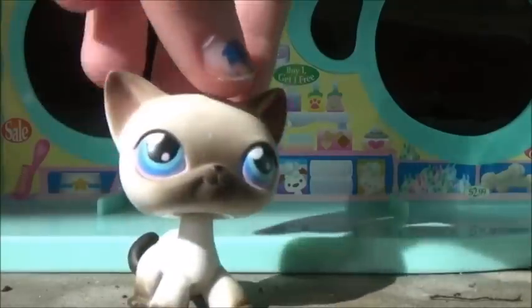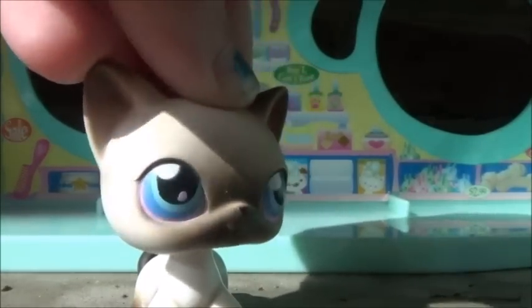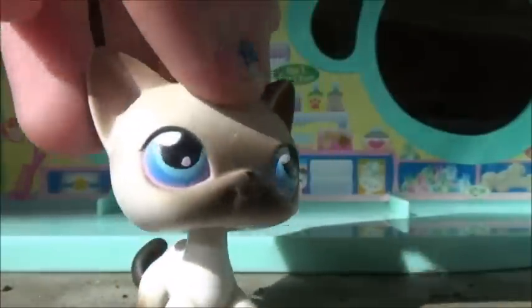Next is this short hair. It's the Siamese short hair, or some of you may know of it as Marvel from Adorkable. I'm very happy to have this short hair. I love it a lot.